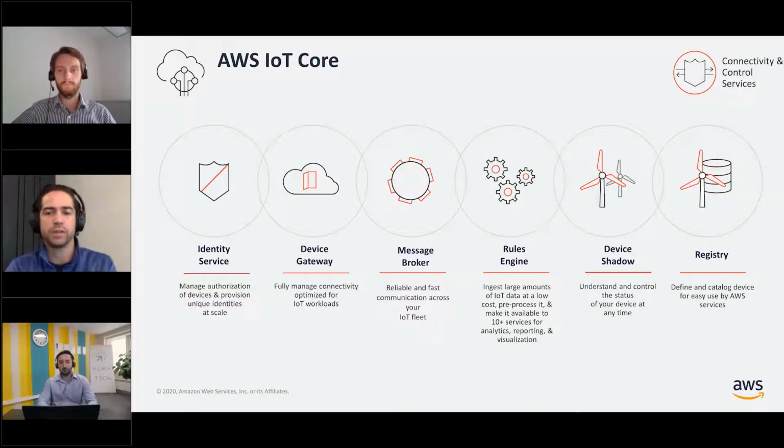Device shadow is the ability to synchronize state between virtual things in the cloud and physical things out in the field. So if there is intermittent device connectivity, IoT Core can maintain that state through the device shadow. And when there are updates from that device out in the field, that state can be synchronized up in the cloud. And that service manages all that.